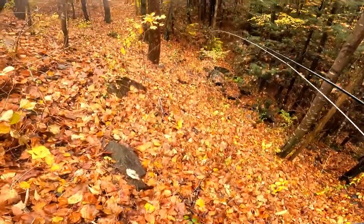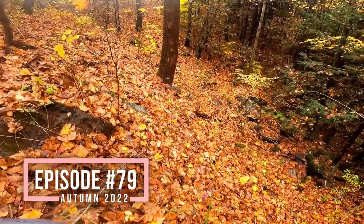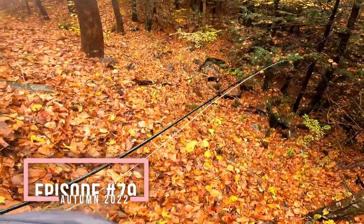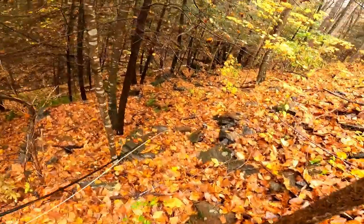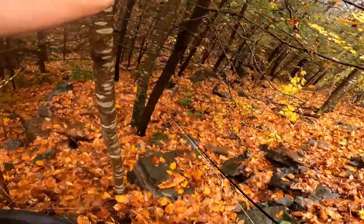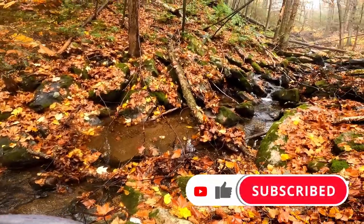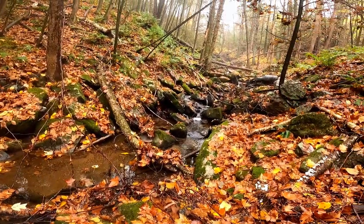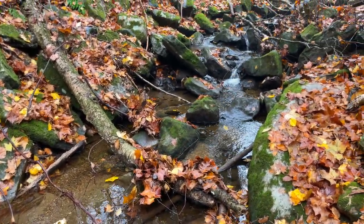Slippery slope here. Not a proverbial slippery slope, an actual slippery slope. This is a steep ravine down into the stream. Oh boy. Well, won't you look at that? Just a beautiful scene out here.